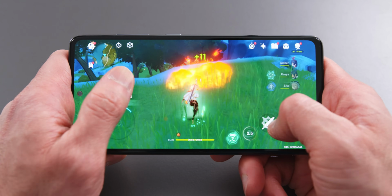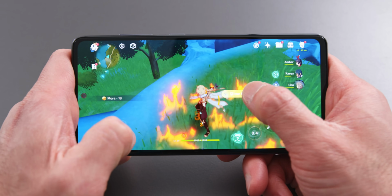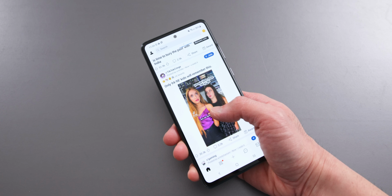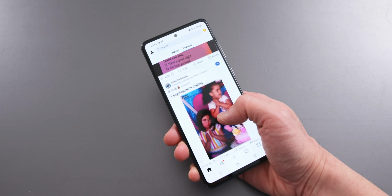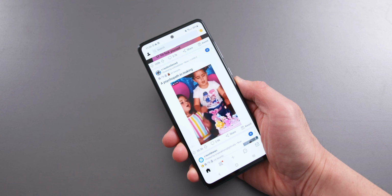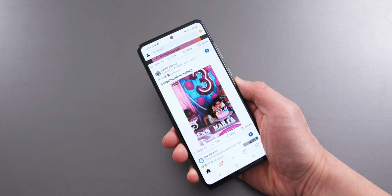I will say though that there are some slowdowns, not just in games, but occasionally you'll see some stuttering in the UI, and I don't know if it's because I'm looking for it and I'm trying to compare it to a Snapdragon 888 and I'm trying to see the differences. I think though that most people that are purchasing this and spending real money on it and using it as a regular phone, not only will you not be bothered by the occasional stutter, but I don't think you'll even notice it.